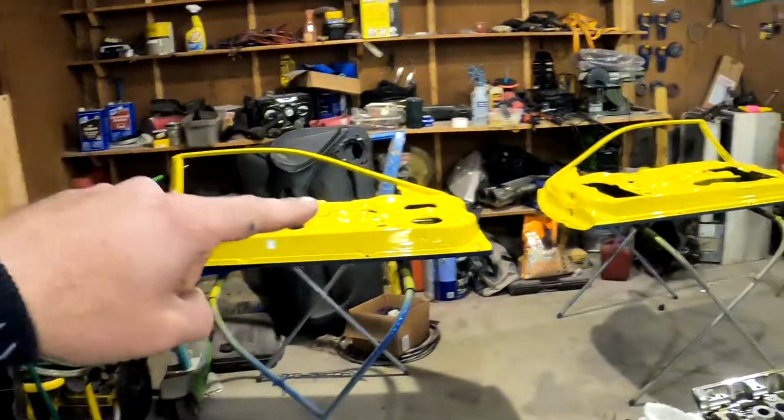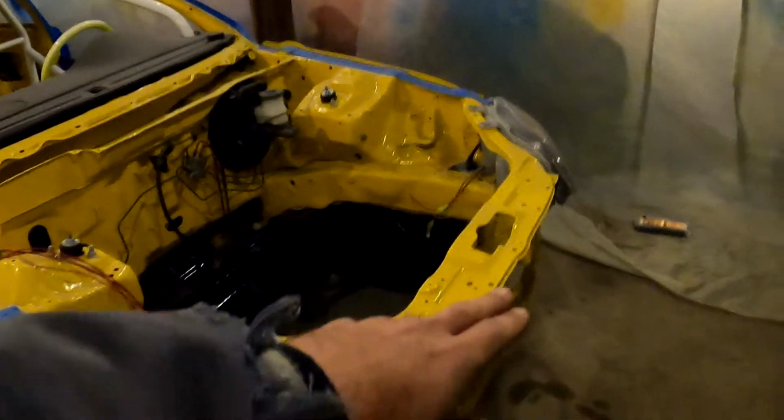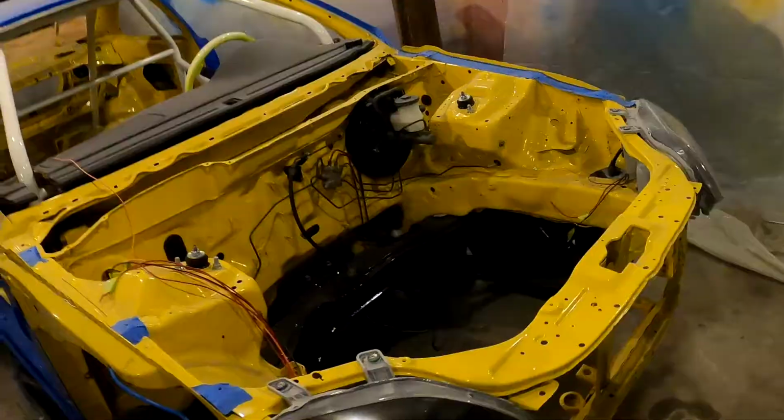So what we're actually waiting on is we're gonna go get some stainless steel hardware to put all our doors on. We already have the hardware for the fenders, and we got to go get some clips for the bumper. Once we get the clips for the bumper, we can get the bumpers on. This car will be put together minus the hood.